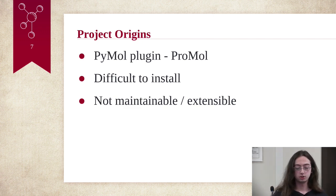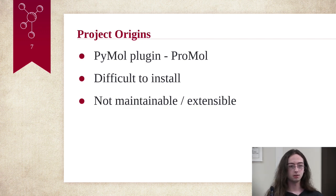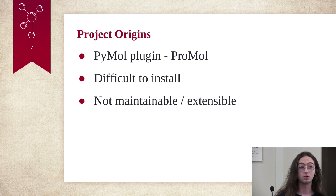There were a couple issues with this plugin. Notably, it ran fairly slow. It was only compatible with a very specific old version of PyMol, and it was very, very difficult to install, especially for the user base, which was biology students who aren't necessarily going to have a lot of technical expertise.